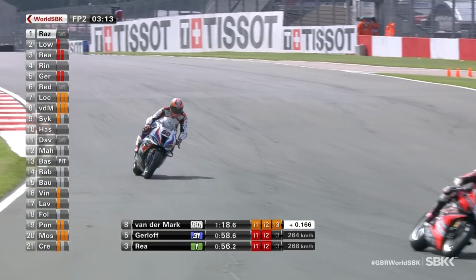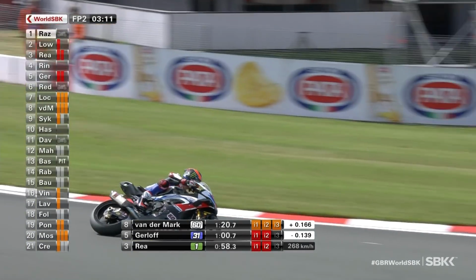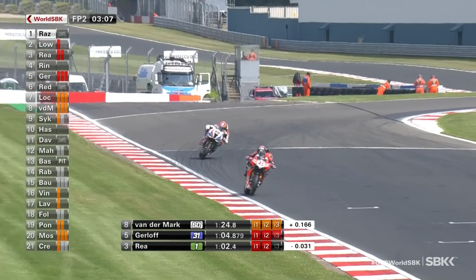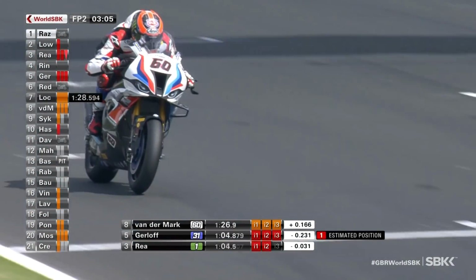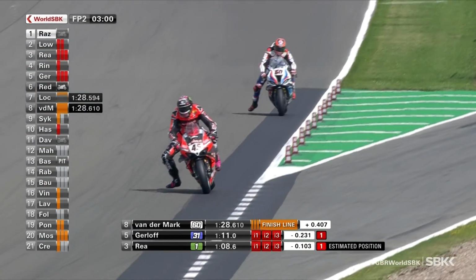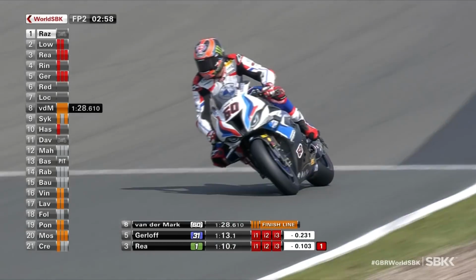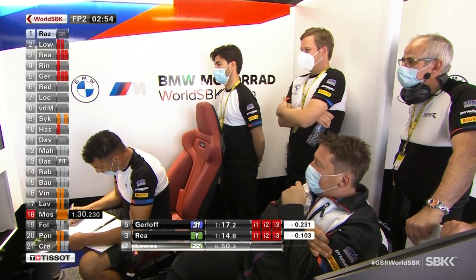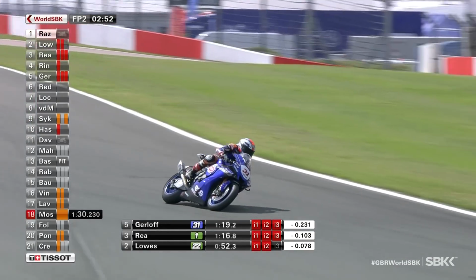Lots of riders, though, improving on their latest laps, including Jonathan Ray, including Garrett Gerloff, Alex Lowes as well, with an extremely strong first sector from Lowes. So 3 minutes on the clock, but expect a lot of changes in positions from here on in. Van der Mark sets a new personal best for this session, and overall today, 1 minute 28.610, so an improvement for him. Haslam is also up on his latest lap.